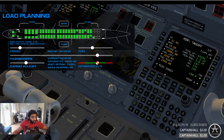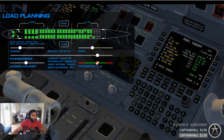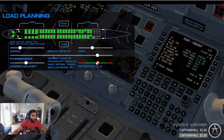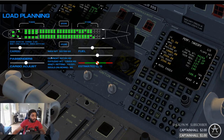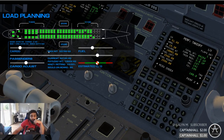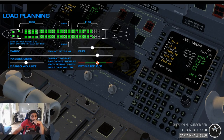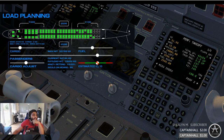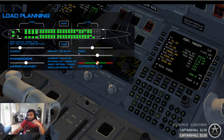I'm trying to see the manual here. Do you guys know how do I set this one up? How do I set that one up? Not sure. Shouldn't be this changing by itself. I don't know how to calculate the CG on the E195.